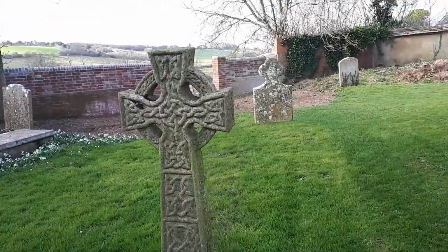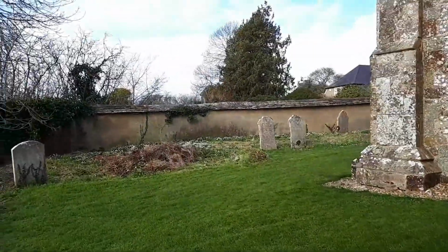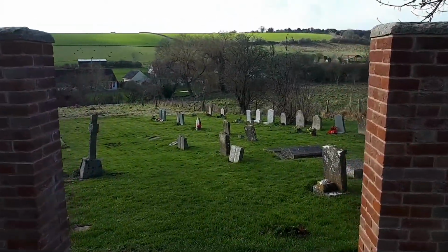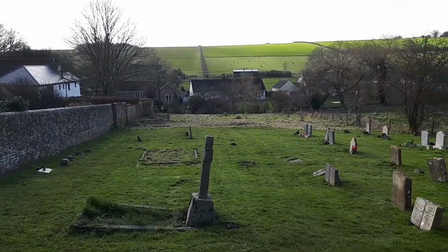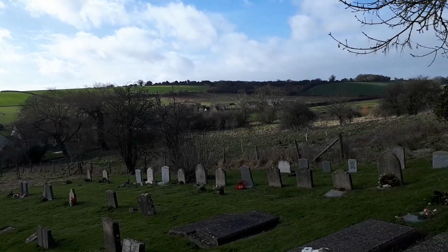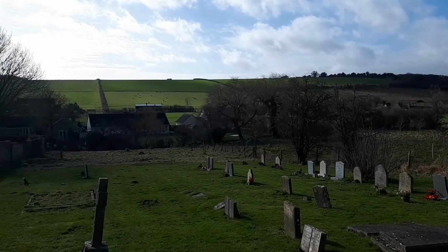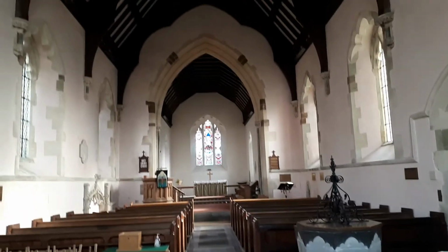That's nice design. There's a bit more of a graveyard down here. Oh, that's just very open countryside. Alright, let's go and see if the church is open. Yep, it's open.